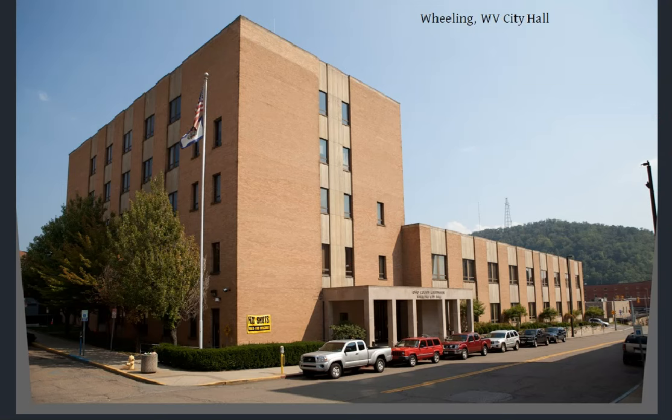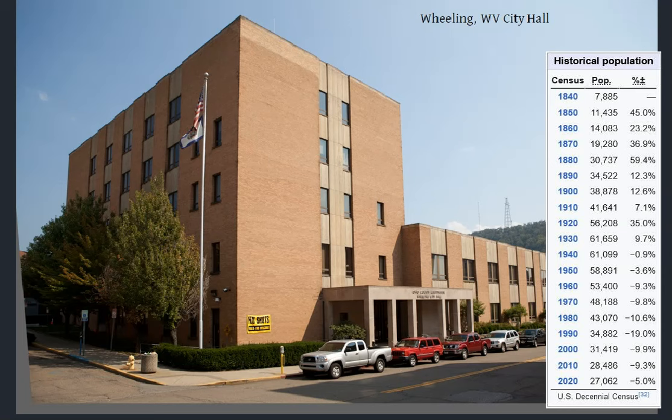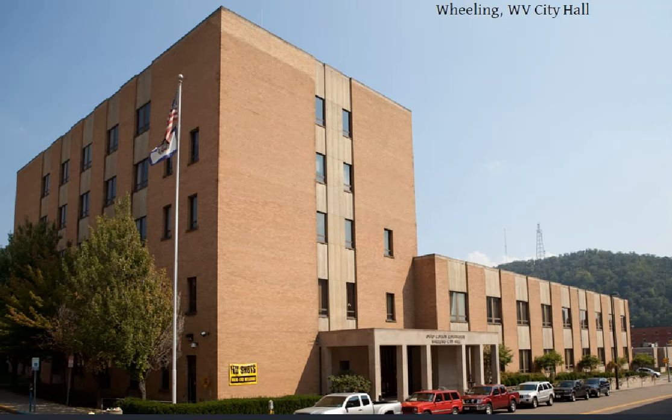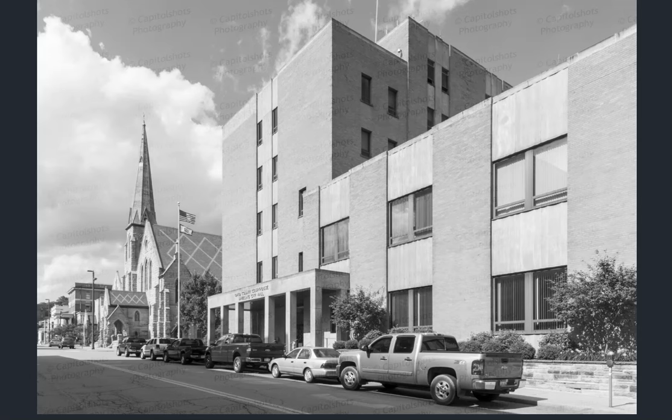We're getting to the end of the file here. We're coming to Wheeling, West Virginia, one of those few locations that has less people in the modern day than it did at the turn of the 20th century. And this looking very familiar. We've seen this shape now several times as well. Very cookie cutter, very unimaginative, very new world.